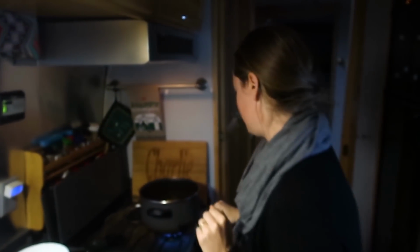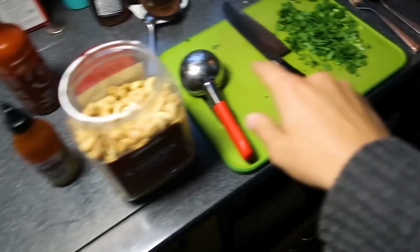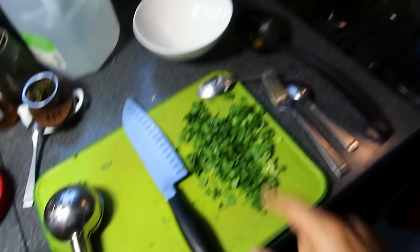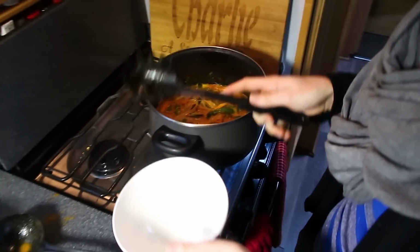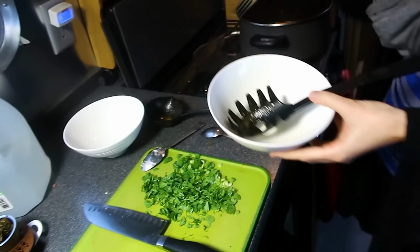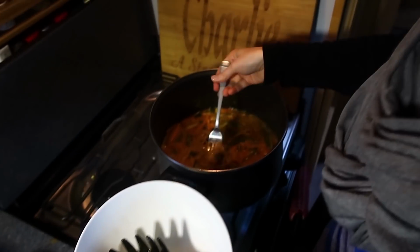So good. Okay. So at the end, we add some cashews, we add some cilantro and some green onion. It just gives it a little bit extra flavor, and it's delicious. Make sure it tastes okay.